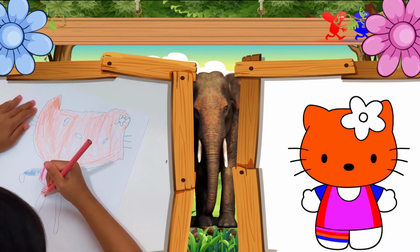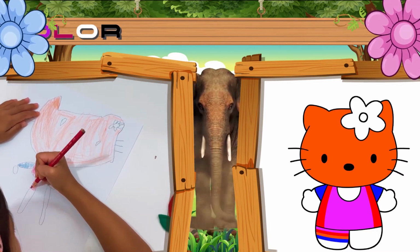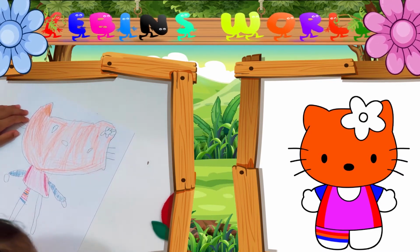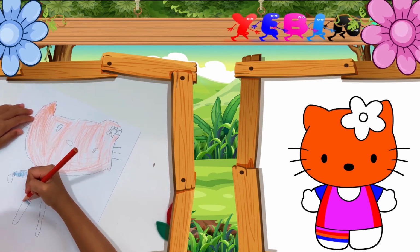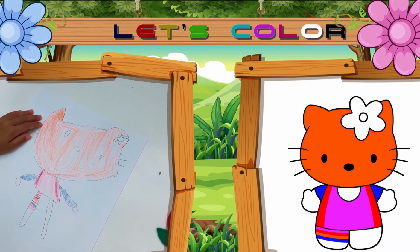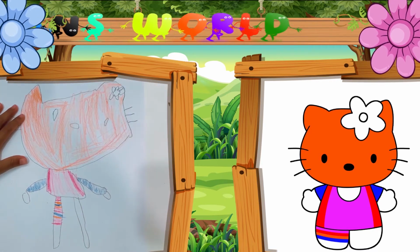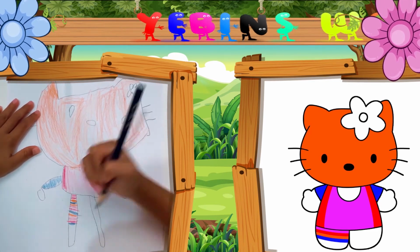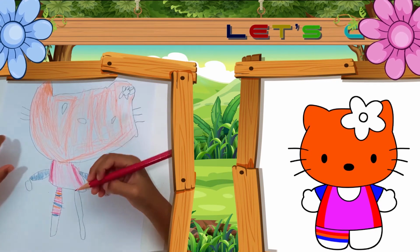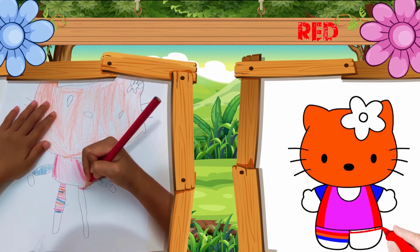Now pink. That would be so pretty. Again. So she's not wearing long pants, but she's wearing short pants.